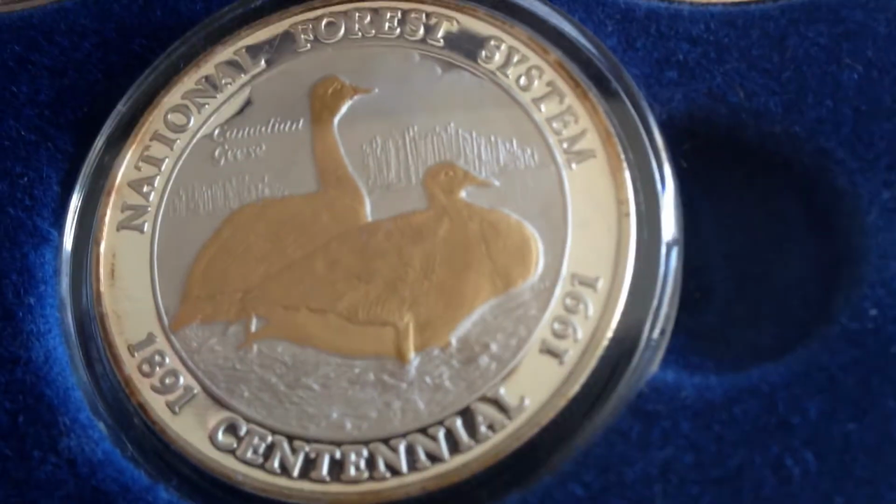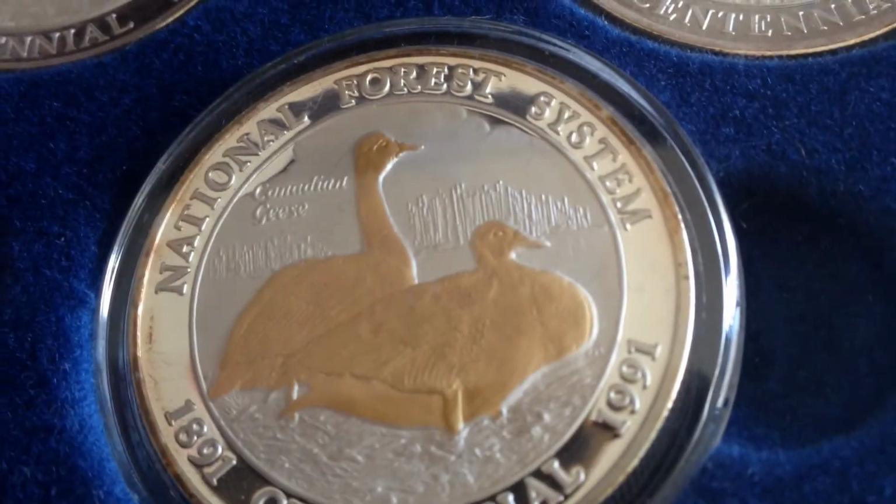Here, let me get closer in on this so you can see it. The eagle and the moose. So that's it. Very neat stuff. So yeah, I got that. So that's another 4 ounces to the stack right there.